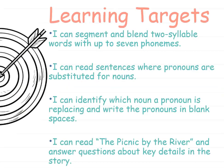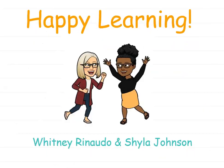Let's review our learning targets. I can segment and blend two-syllable words with up to 7 phonemes. I can read sentences where pronouns are substituted for nouns. I can identify which noun a pronoun is replacing and write the pronouns in the blank spaces. I can read The Picnic by the River and answer questions about key details in the story.